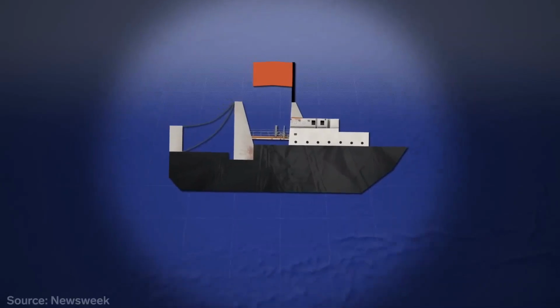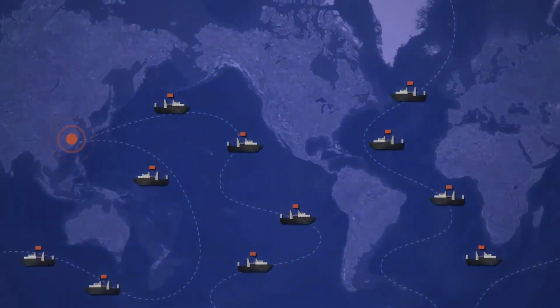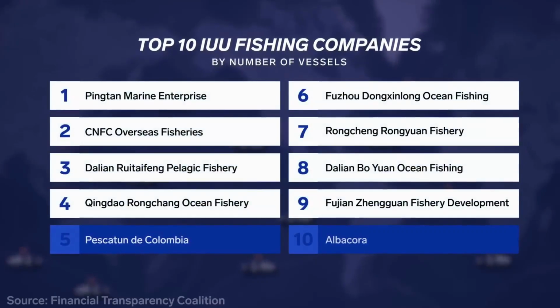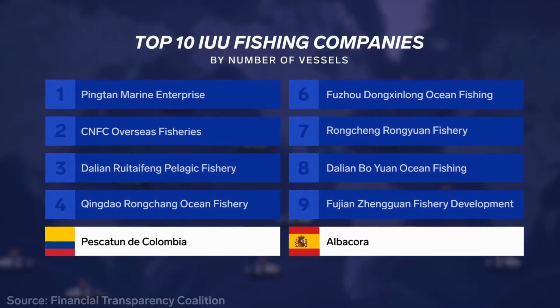These are often part of massive illicit fishing operations, sailing far from home. One study found that 10 companies owned about a quarter of the IUU fishing boats reported globally, and 8 of the companies were from China. The other 2 were from Spain and Colombia.